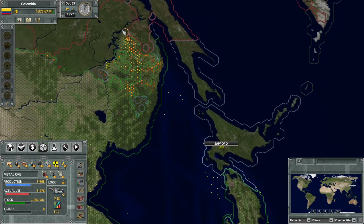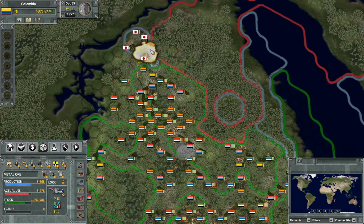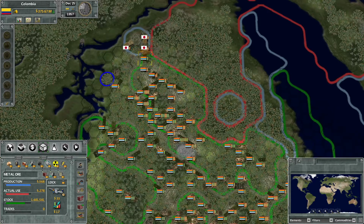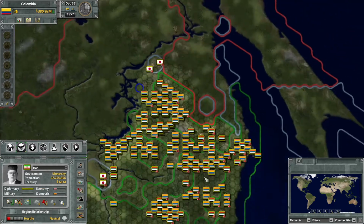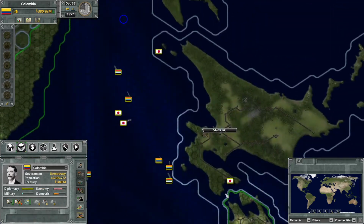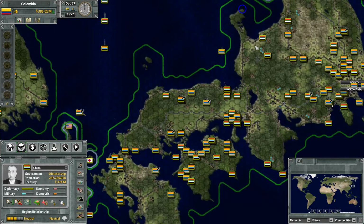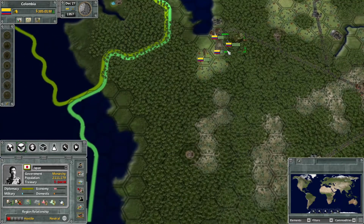I'm not sure what is happening. Oh, they're destroying the pockets down here. Okay, that makes sense. That actually makes sense why they had the military access through Iran. Okay, so that is where all the Chinese units are. Well, on the bright side, the expenditure for Japan is going down, at least the military expenditure.